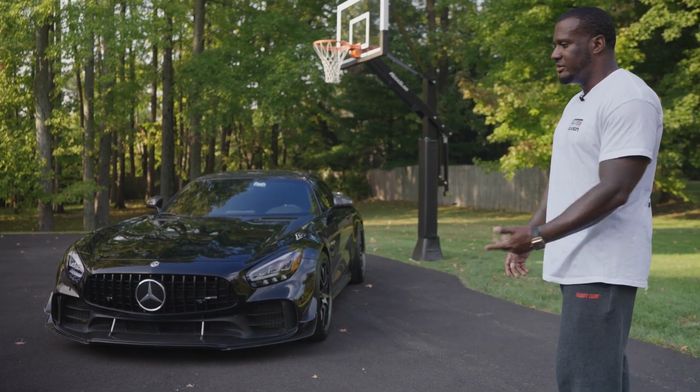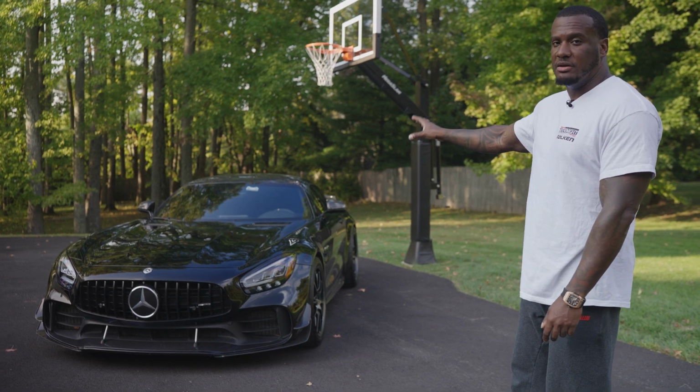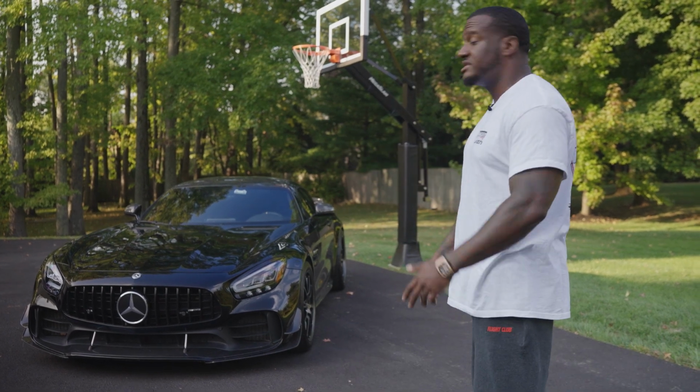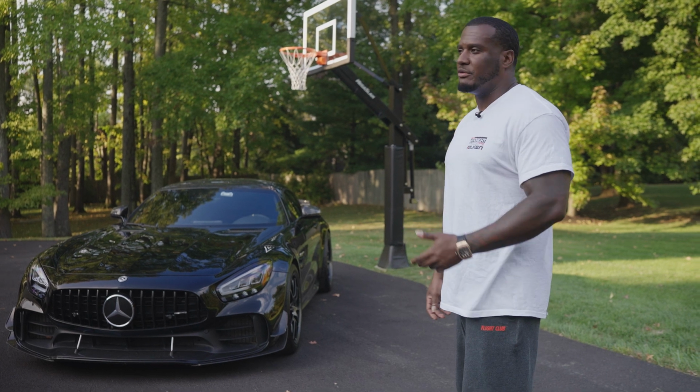So again, if you guys are choosing something for a daily, this is probably it, the GTR Pro. Now they do have the regular GTR. It doesn't have the extra aero and stuff, and it's still a good looking car, but I felt that the GTR Pro was a little bit more aggressive without going into the Black Series.